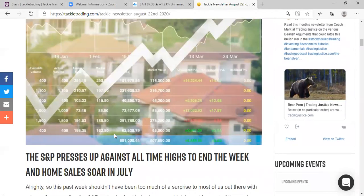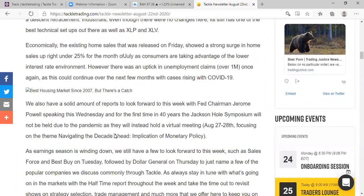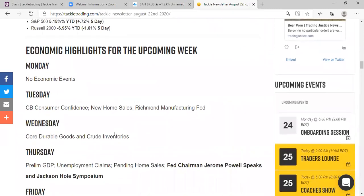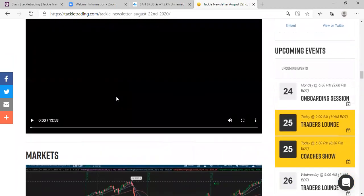So what are the storylines that are moving the market right now? What's kind of on the market's mind? How is it impacting it? Is it a volatile market, a boring market? What are the stories moving it? The economic calendar for the upcoming week. Are there any reports coming out that might be able to move the market a little bit one way or the other? Of course, we'll have a video going over this stuff for you.